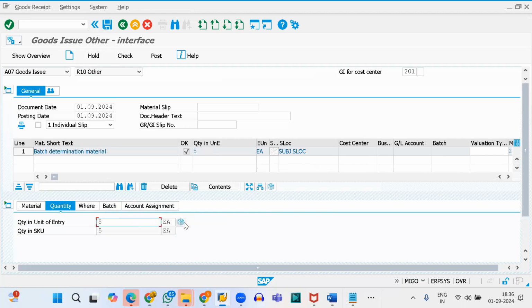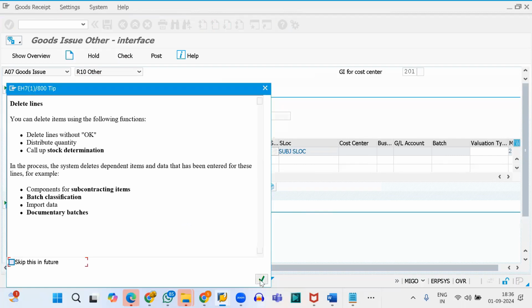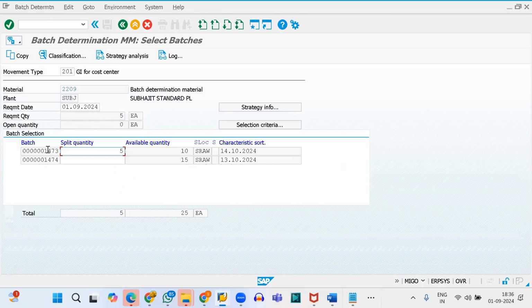If I click on the automatic batch determination, you can see the system will take the 73, which is the latest expiration. That means the expiration date is 14/10/2024, but it is not taking the 13/10/2024, as we are using the last expired first out. That means this batch will expire last. So this is the process. We can easily maintain the LEFO.